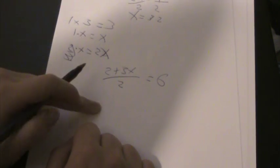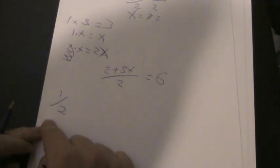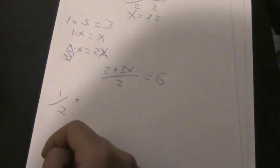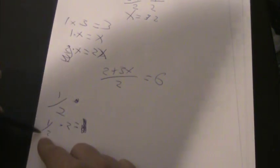So let's say we have 2 plus 3x divided by, I don't know, choose a number. Say 2 equals 6, right? So how do you get rid of the 2? Well, same thing as division, right? What's the opposite of division, right? How do you make something that's divided by 2, like in this example, you can ignore this. It's pretty much the same thing, 1/2. How do you make that equal 1, right? Well, of course, you multiply it by 2, right? So if you have 2 halves, you get 1, right? So 1/2 times 2 is equal to, sorry, 1.